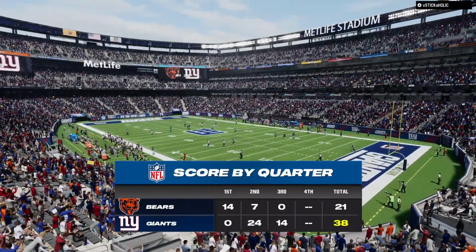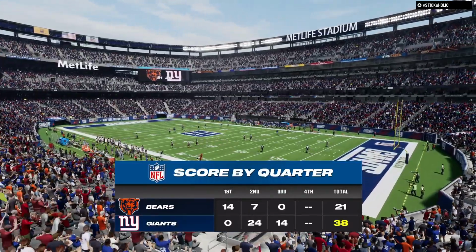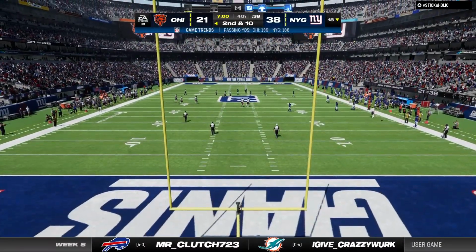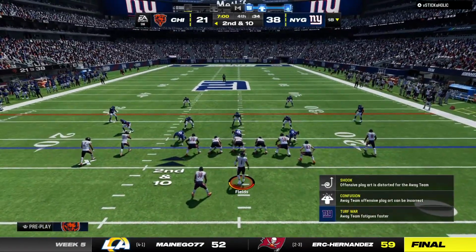3 quarters in the books. You're watching the NFL on EA Sports. Back now here at MetLife Stadium. It's Bears football, but they trail on the scoreboard as we get set to bring you the 4th quarter.